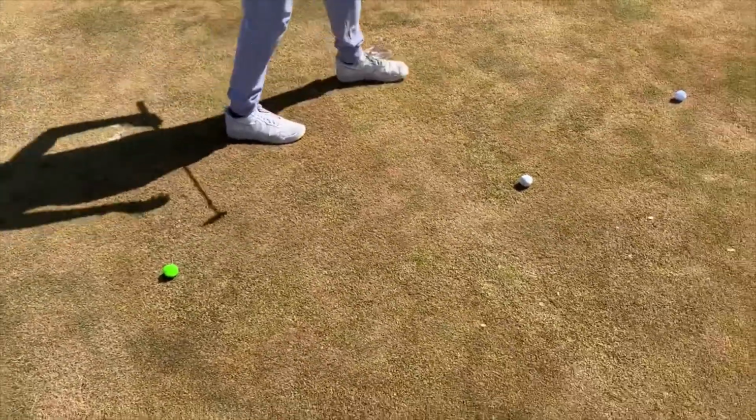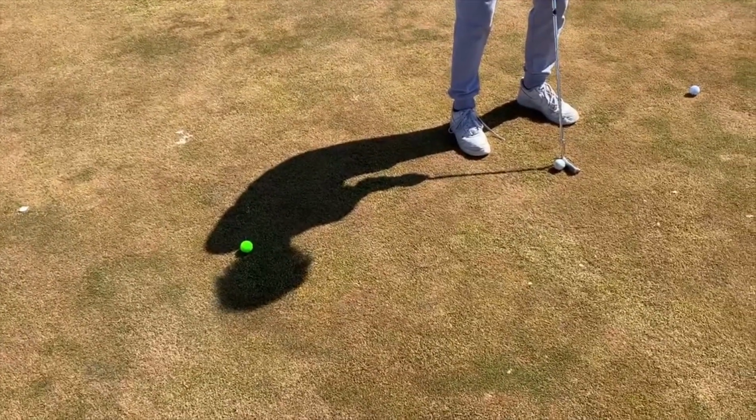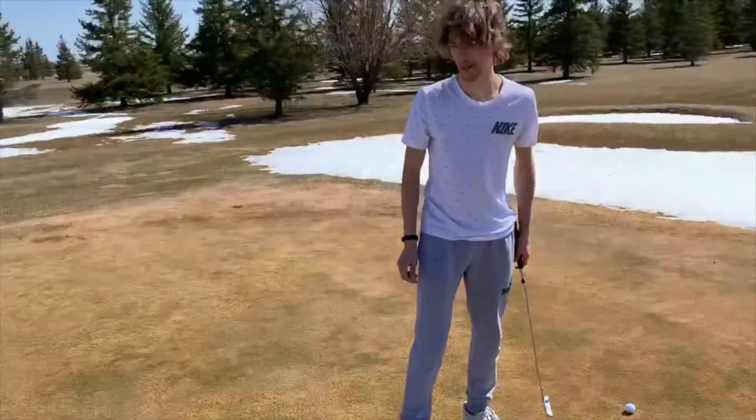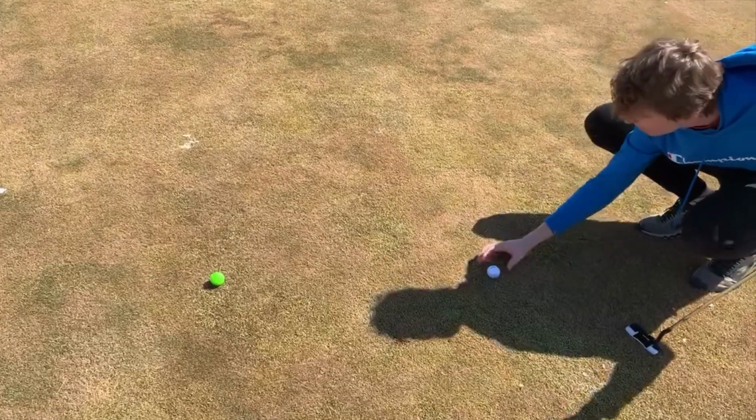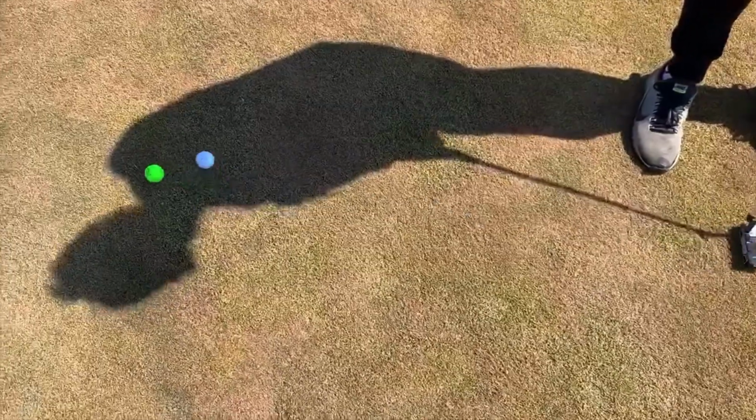That's how it goes. You can just tap that in. Yeah. It's just tapping gimme. All you gotta do is hit the ball, so it doesn't really matter. But he didn't hit the ball, so now I have to hit the ball. Okay, all he's gotta do is hit it straight. This is for bogey. There we go.